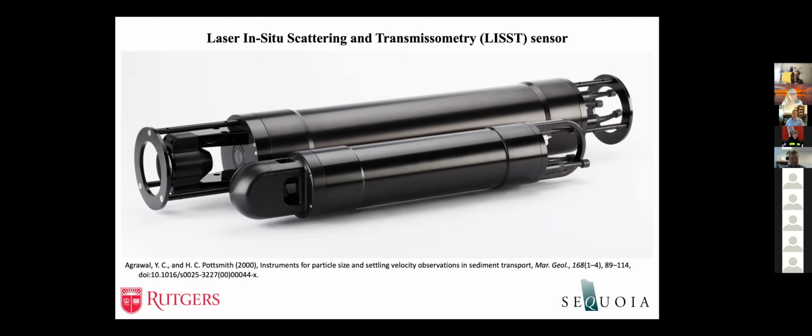So here it is. It's just a stack-on science bay that fits right in line with the glider. So you have the same glider science bay with a CTD and all its other sensors, and this just fits and it makes your glider a little bit longer. So that's a really standard way that we put these together.